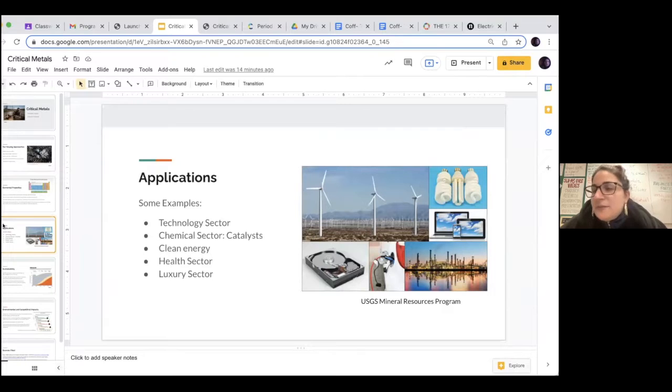They have applications in everything from computers to auto components to different types of lighting to glass and optical properties specifically in glass. They're used in catalytic converters, which is why there's been a huge uptick in theft of those items from vehicles. Keep them safe. And they're also used in refining petroleum, wind turbines, steel making, batteries, which links to the environmental studies portion from another unit. And they're also used in medicines and medical equipment. And in the luxury sector, we have our precious metals like gold.